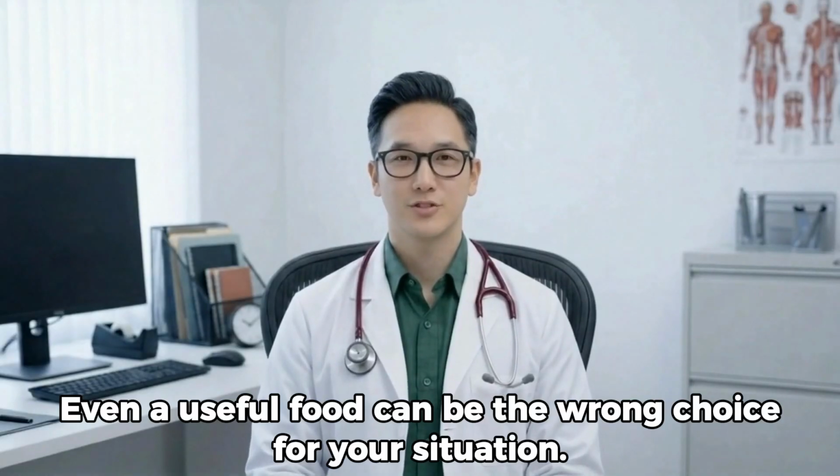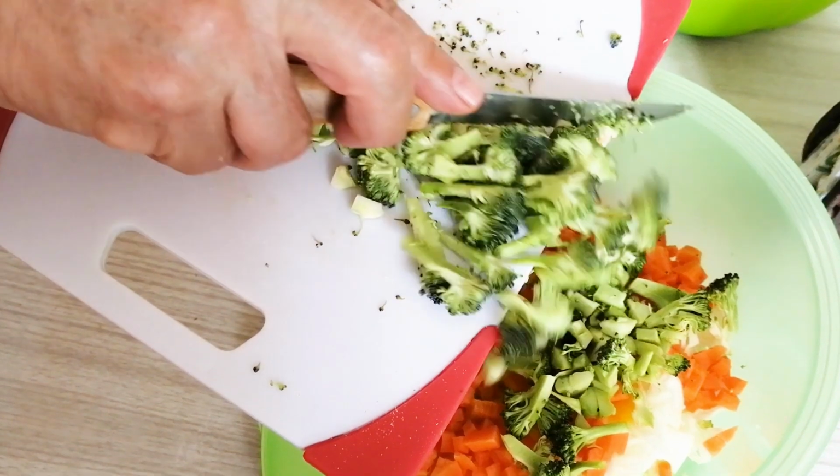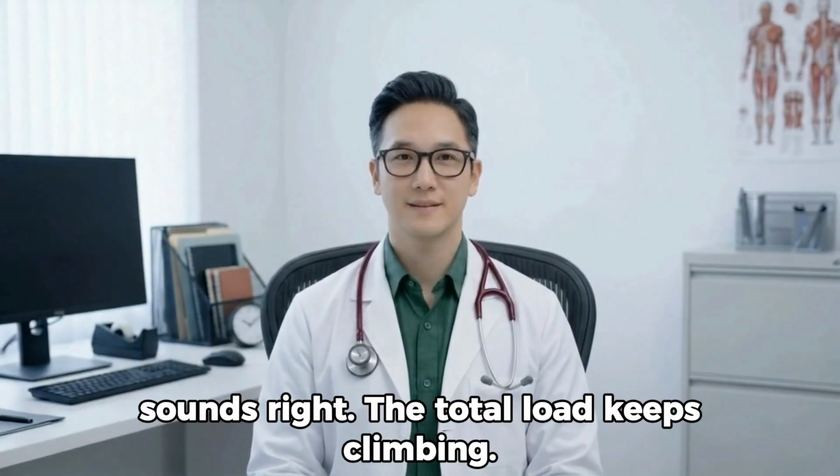Even a useful food can be the wrong choice for your situation. One person needs more fiber and better meal balance. Another already has that balance but keeps adding healthy extras. The label sounds right. The total load keeps climbing.